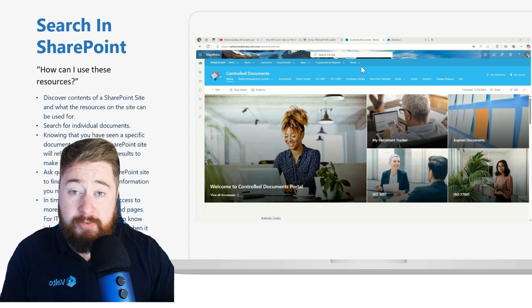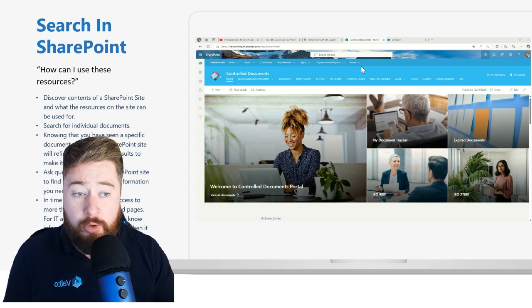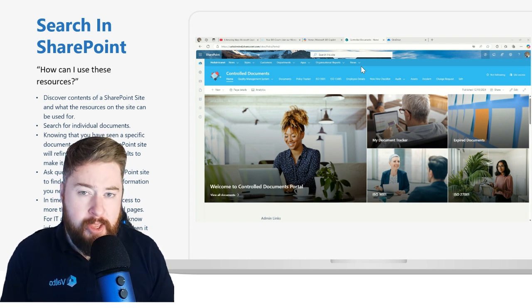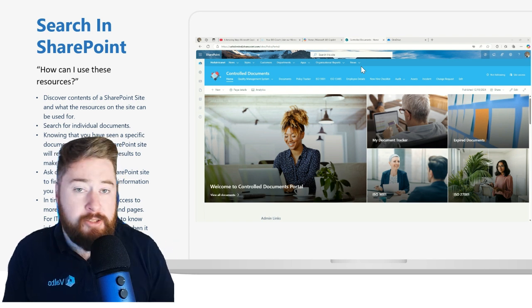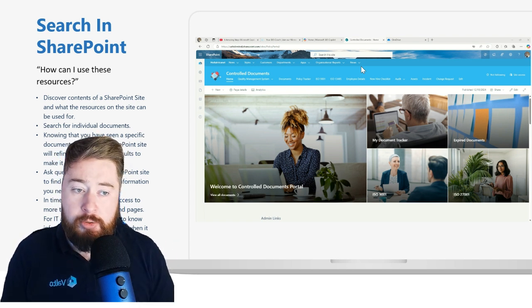We can search for individual documents, we can search for folders, and in time, I suspect that we'll also be able to use this to ask more intelligent questions because all the information is stored on the SharePoint site of who created the SharePoint site, who's created the content, when have they last updated the content, how much storage space that SharePoint site is being used.